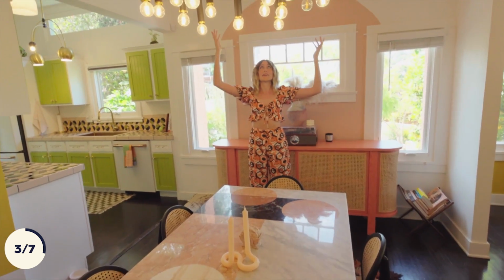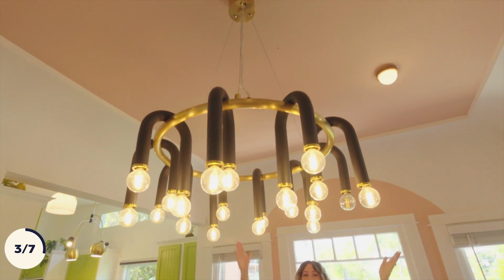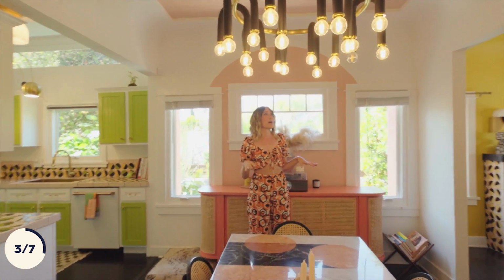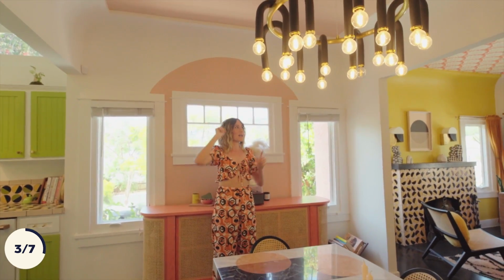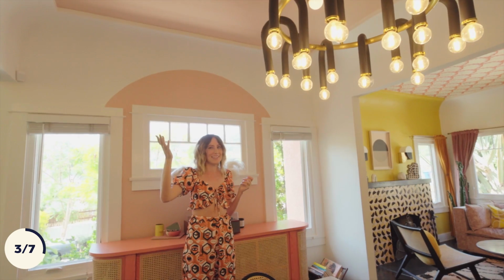And if you divert your eyes up, we have a pink ceiling. I love that this house had original coved ceilings. It has really great bones, which is really easy for me to work with as a designer. But adding this pop of color and the wallpaper just really brings your eyes up and shows the cool detail in the ceiling.